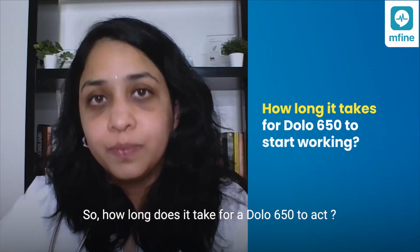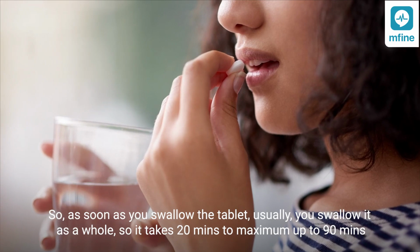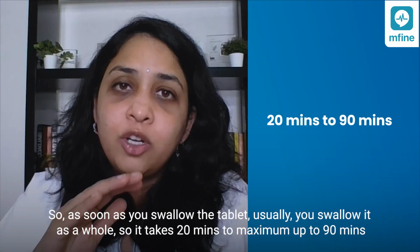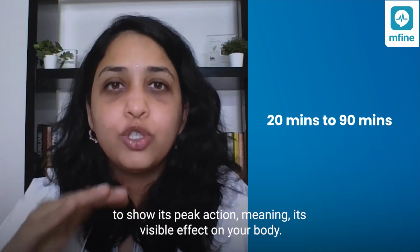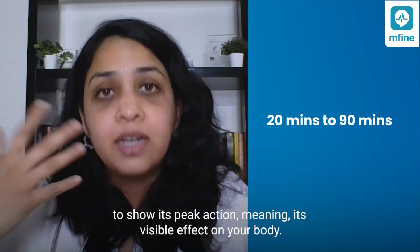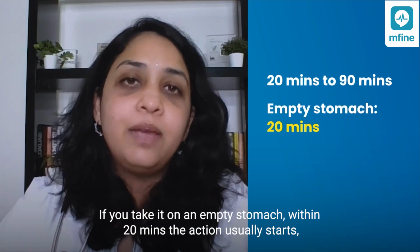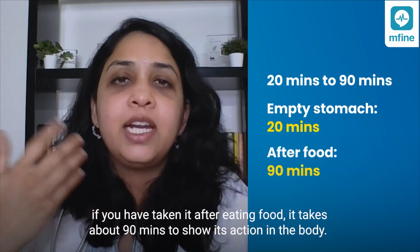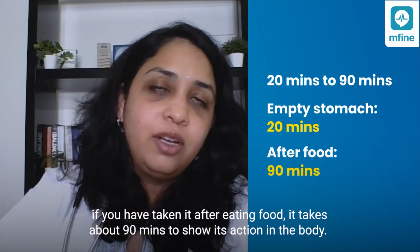Now how long does it take for Dolo 650 to act? As soon as you swallow the tablet, usually swallowing it as a whole, it takes about 20 minutes to a maximum of 90 minutes to show its peak action. That means the time difference before its effect shows in your body. If you have taken it on an empty stomach, action usually happens within 20 minutes. If you've taken it after eating food, it takes about 90 minutes to show its action in the body.